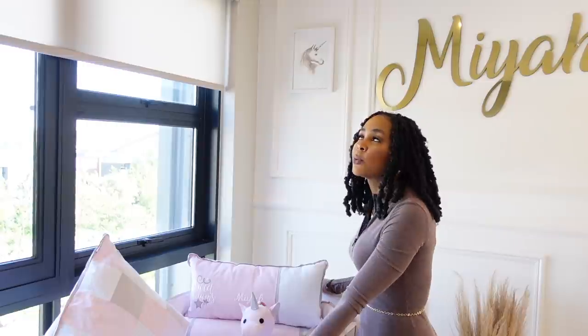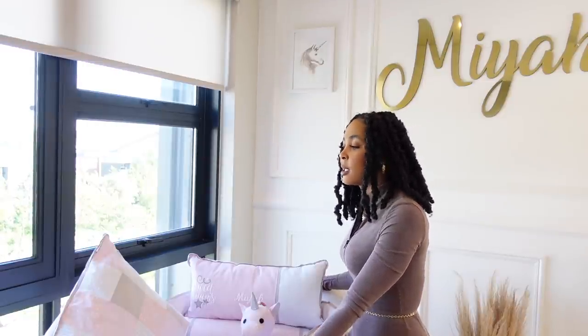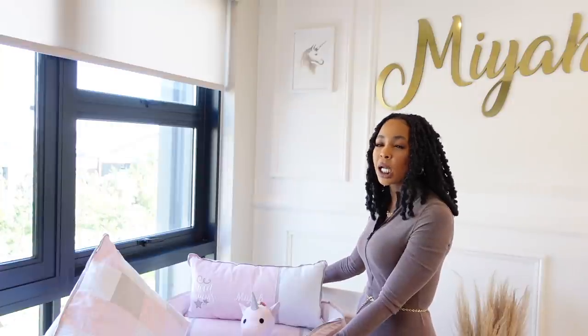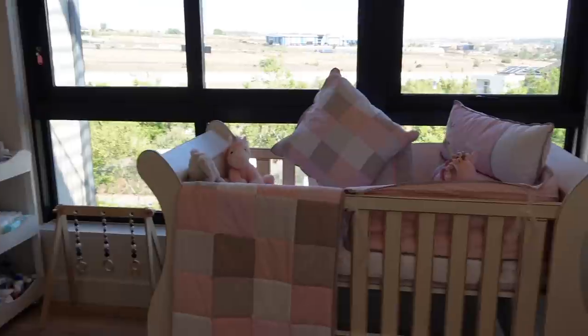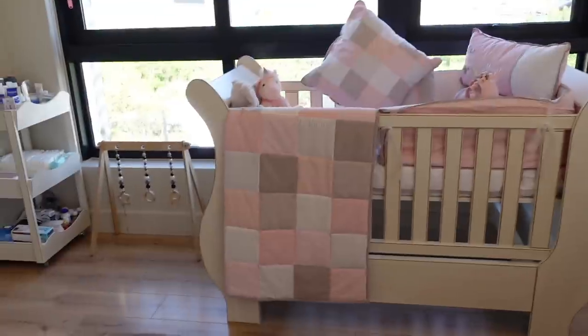I'm obsessed with the sleigh cot duvet cover set that Dream Furniture was kind enough to gift me and Miyah with. So with the actual hardware, the actual furniture, I wanted something very classic. So I went for the sleigh cot. It is, you know, sleigh, like, I can't even, let me just try show you guys.